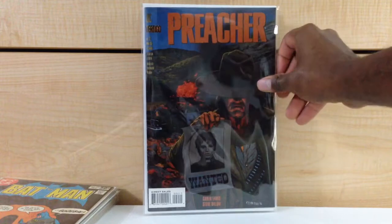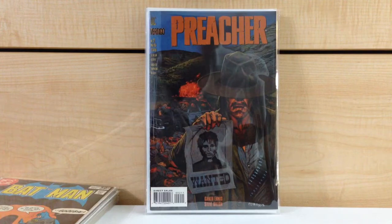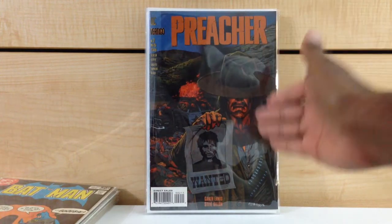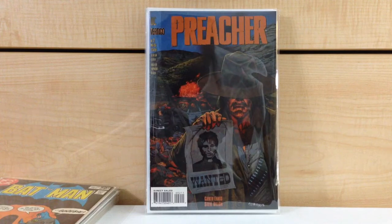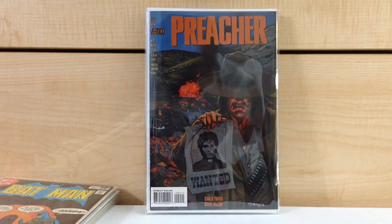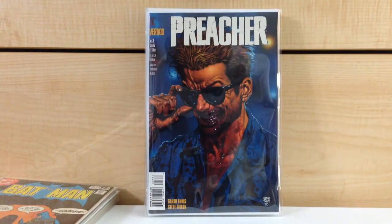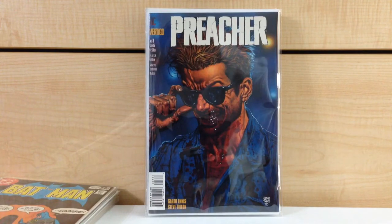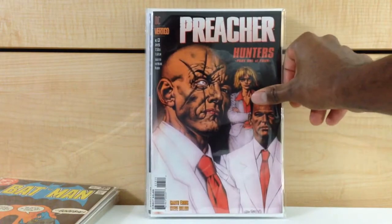And before I picked up Preacher #1, I was also able to go to another store and pick up #2. Be on the lookout for #2. This is the first appearance of the Saint of Killers. A month ago, this was probably a book that you could get at cover price. Now it's around a $20 book, and it's inching its way up. So definitely be on the lookout. I picked up #3. I don't think that's necessarily a super key issue, but it's cool to have early on in the run.